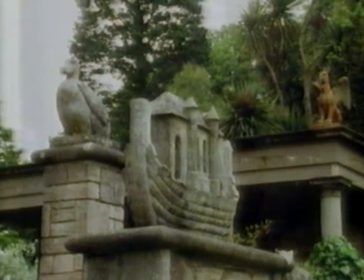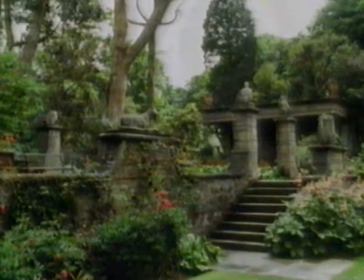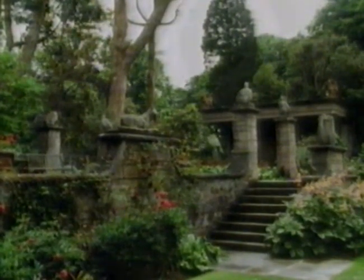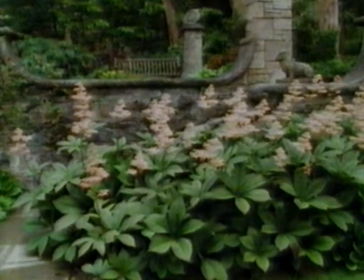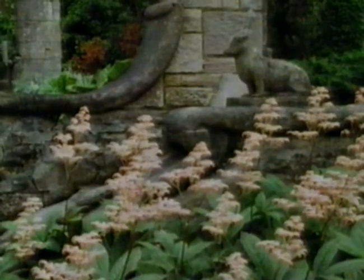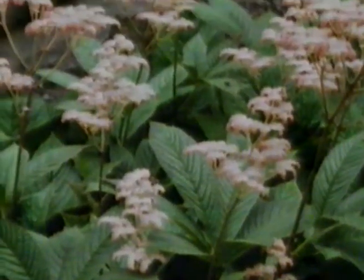On the Dodo Terrace, built in 1925 and sculpted in concrete, are the animal nicknames of the members of the Ark Club, Lady Londonderry's club for wounded and convalescing officers. The stone of the terrace provides a fine setting for an impressive group of Rodgersia pinnata, a hardy perennial. Boldly veined, fingered leaves and a froth of flowers.